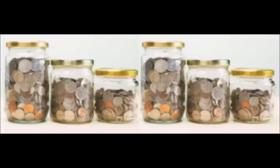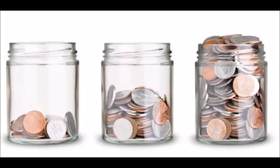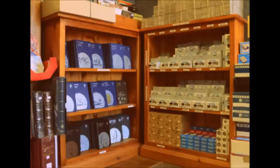I find for me that works a lot easier than just going through and grabbing stuff and looking at the dates. I like to separate them. That way I just have right there in front of me what is out there. Okay, we are going to move on to some supplies.